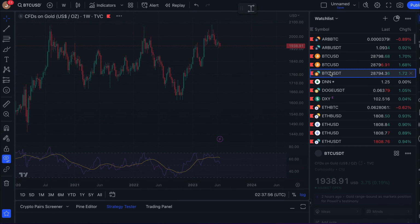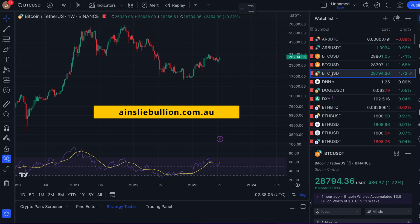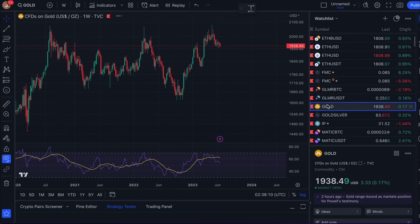Gold dumps and Bitcoin pumps. Let's take a look at the price of gold, silver, and Bitcoin for this week. Of course, this is an analysis brought to you by Ainslie Bullion and the Gold and Silver Standard. We'll start with gold, then we'll do silver, then go to Bitcoin. Of course, use the time codes below to go to your favorite metal or crypto.